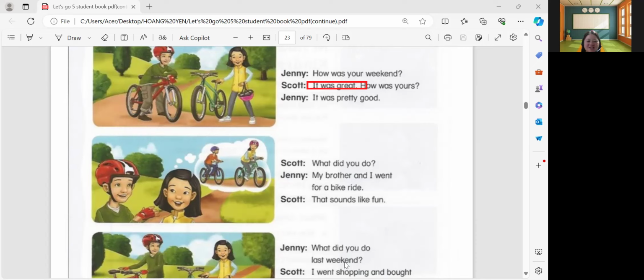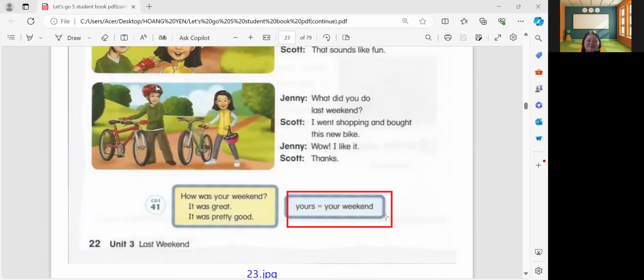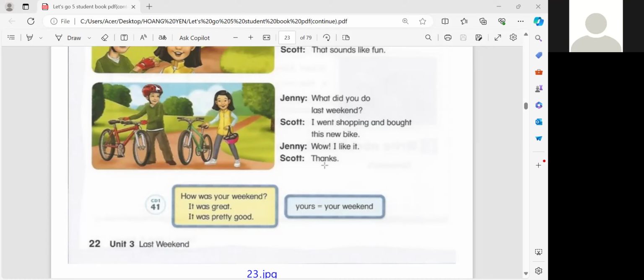All right. So how about this word? Please read. Your weekend. Okay, yours, your weekend. Okay, how about you? Do you have a bike at home? Yes. Okay, do you love riding a bike? Do you know how to ride already? Yes. Do you know how to ride a bike? Yes. Okay, that's good to hear.